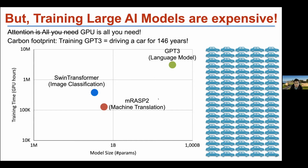Perhaps you have heard of this. This is a language model with close to 500 billion parameters, and you need millions of GPU hours to even train that model. If you compare the energy needed to train the model, it's equivalent to driving a common passenger car for 146 years. So that's a lot of energy consumption. Now, of course, that's very expensive, and at the university, it's very difficult to do that as well.